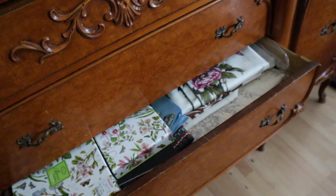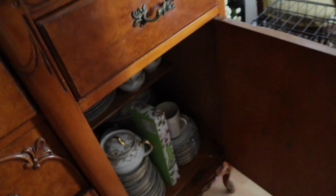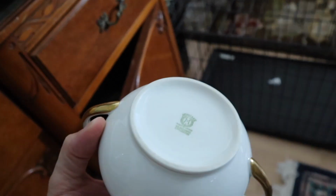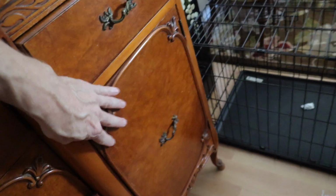This is my first time looking in these drawers, so I'm just trying to get a cursory look with you, and then we'll come back and show you. Oh, there's a different set of china. Who made this one? We'll show you how it progresses as it goes. Oh yes, this is Noritake, and it's pre-war. Cute pattern. The pre-war patterns are a little more likely to sell.